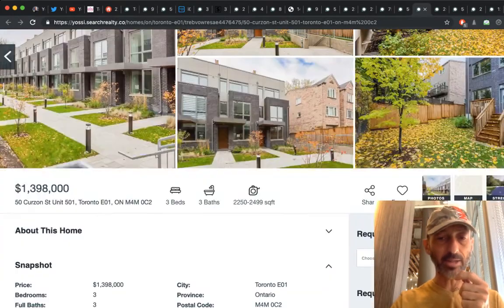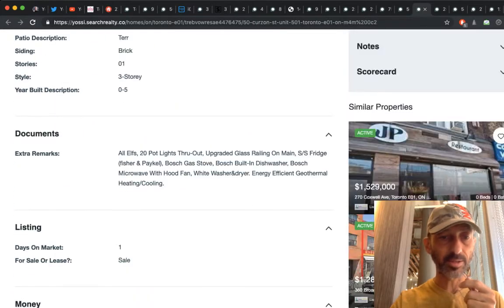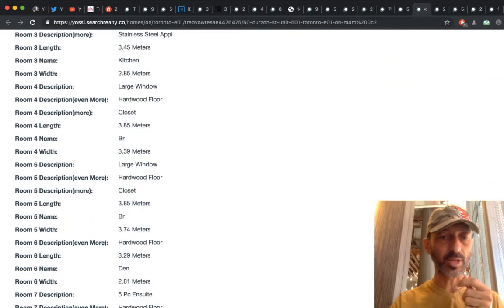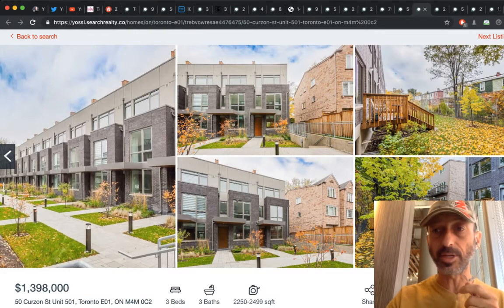Three bed, three baths, about 2300 square feet with a large terrace, 20 pot lights. Just came on the market today, day on market one, 577. So slightly larger unit with parking. Very, very nice. This is gorgeous. This is a very good investment. Very, very good value for your money.